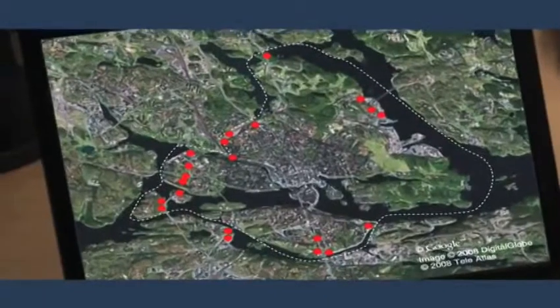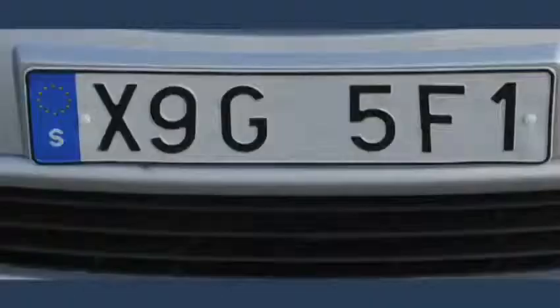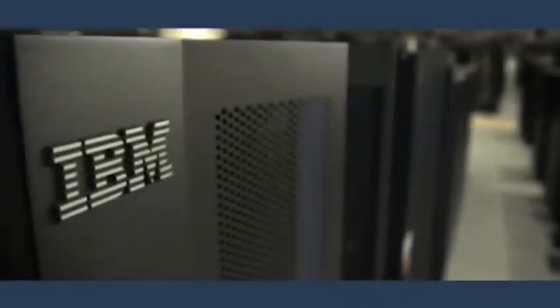There are 18 entry gates to the city. Each is equipped with cameras. Pictures are taken of the rear and front license plates. These pictures are sent to a central system that identifies the license plates and makes sure that the right person pays for the right passages.